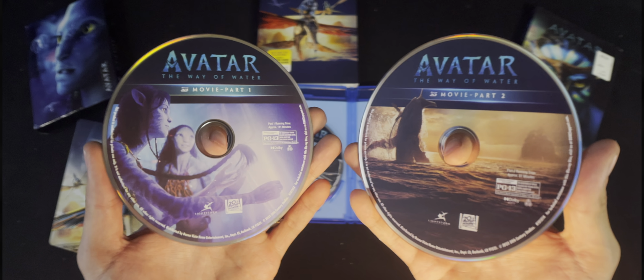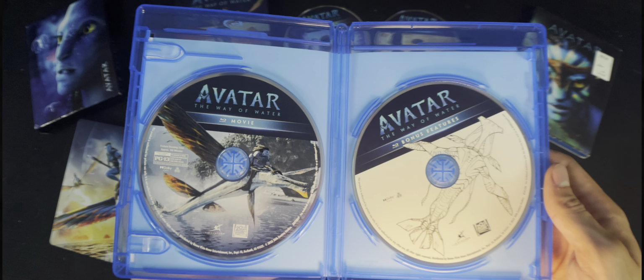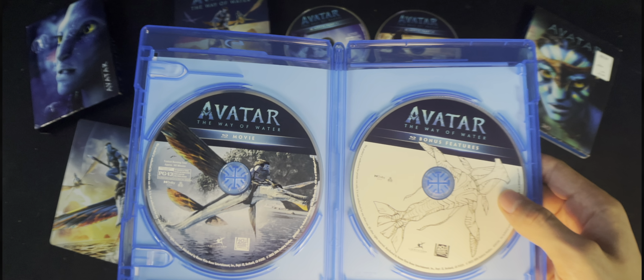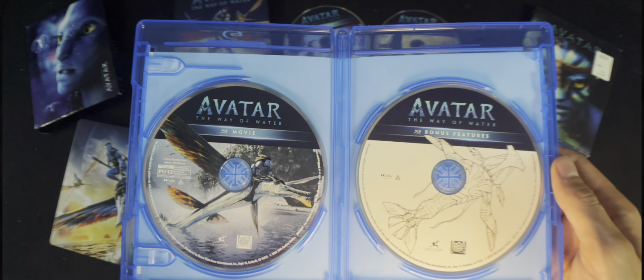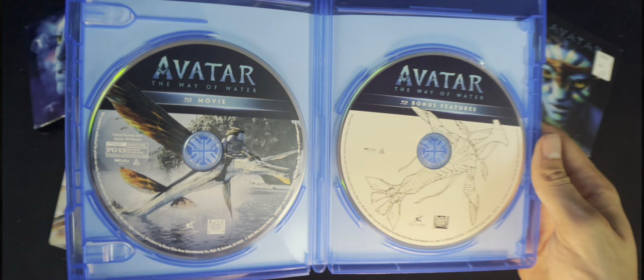Behind these, you can pull off part 1, we see just the regular version, and then behind part 2, we see the Blu-ray bonus features. So these two are actually the exact same disc as what we get in the 4K. So it's interesting because the Blu-ray can already fit just one movie on one disc, right? So why did they break it up?